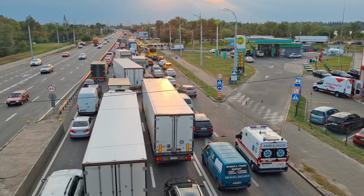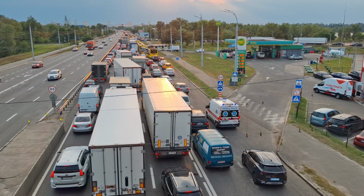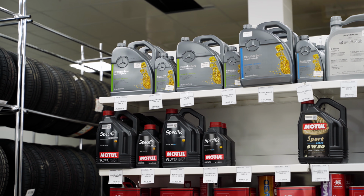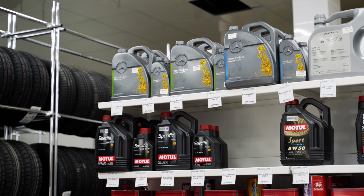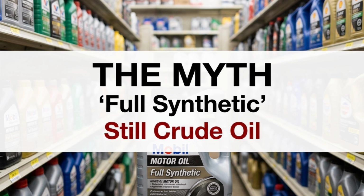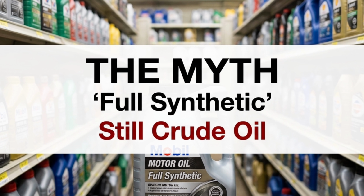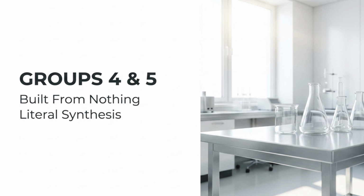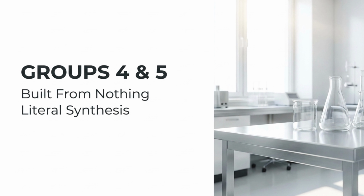And this is exactly where millions of drivers have been misled for years. A great many bottles labeled full synthetic sitting right there on the shelf are actually made from Group 3 base oil, which still comes from crude oil, only refined to a point that is nearly perfect. So which part is truly built from nothing? That would be Group 4 and Group 5.